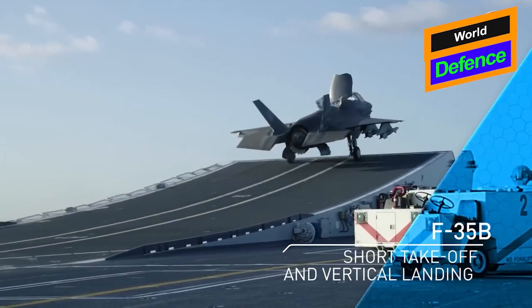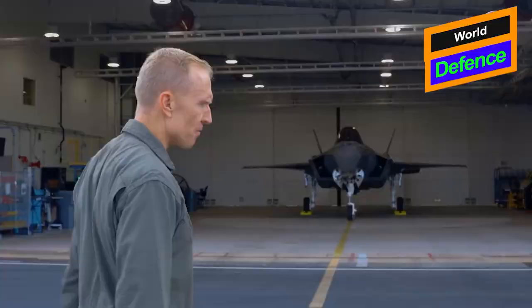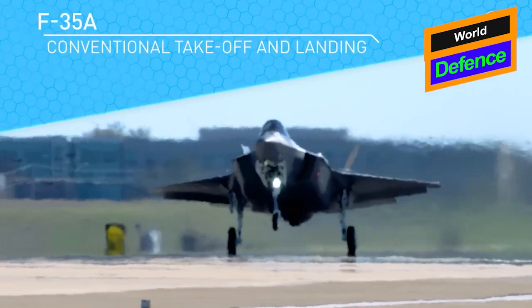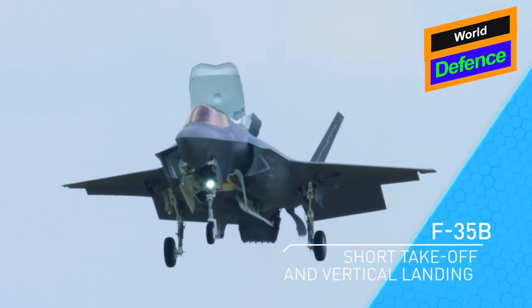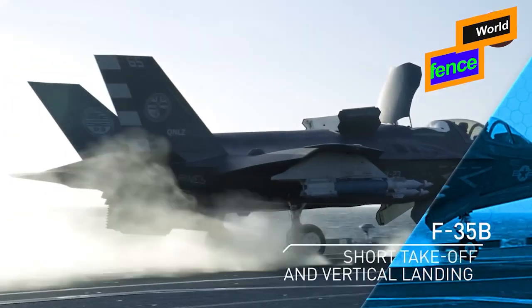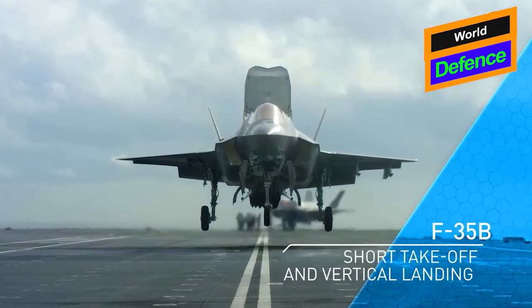This is the F-35, an advanced multi-role fighter. Now, there's three variants of the F-35. The F-35A was built for conventional takeoff and landing. The F-35B, which utilizes revolutionary lift fan technology to take off in short distances, accomplish hover operations, and land vertically.